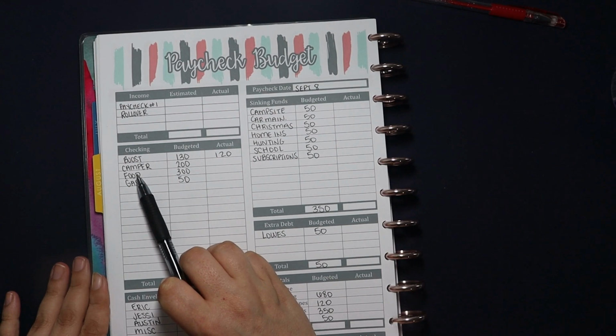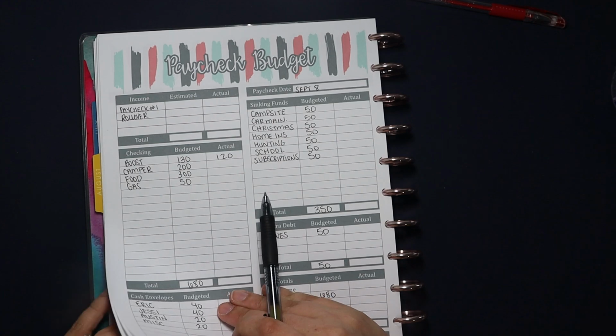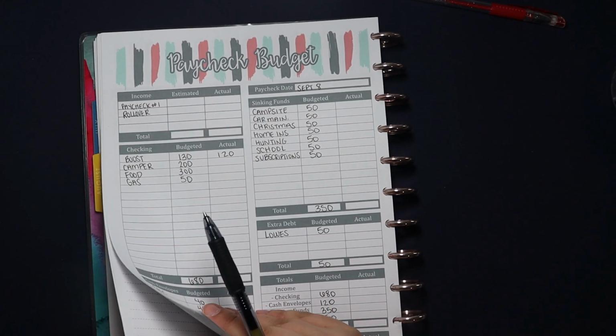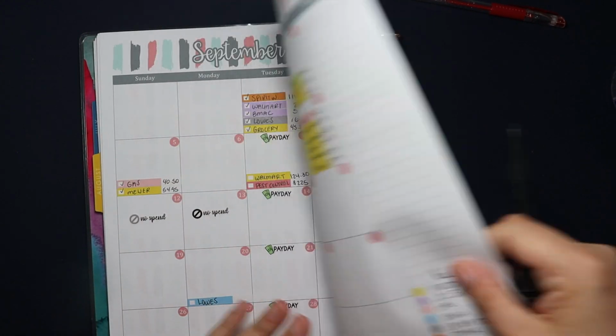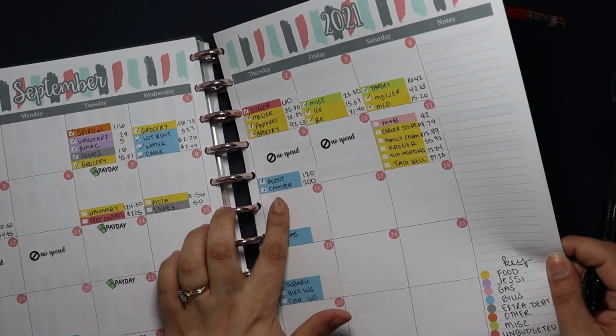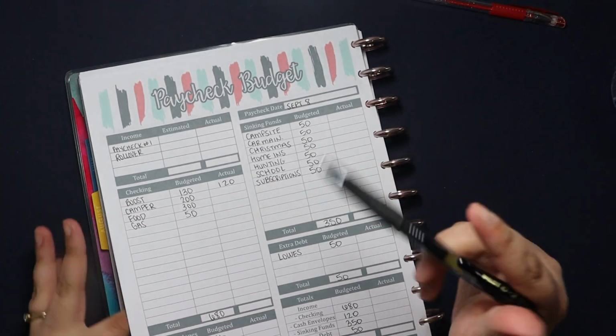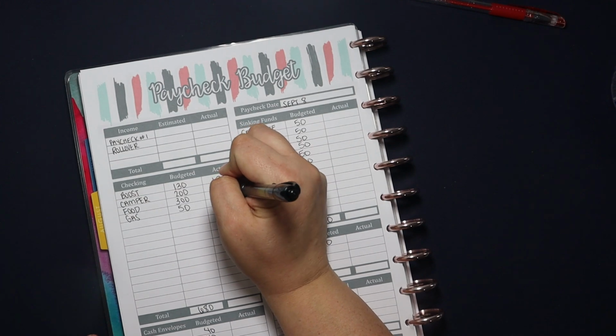All right, next up, I have our camper payment. I budgeted $200 for that. I really should put a little bookmark or something in this so that I can easily get right back to my calendar page. Here it is. So our camper payment came out here as well, and that was $200 just as anticipated. So that gets written in black as well.